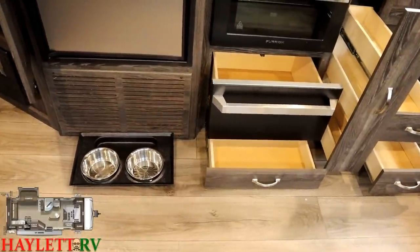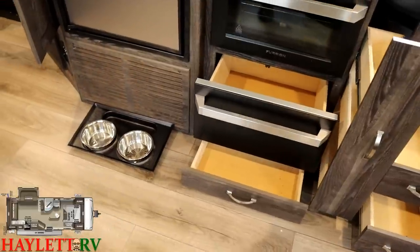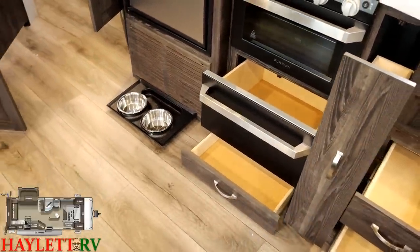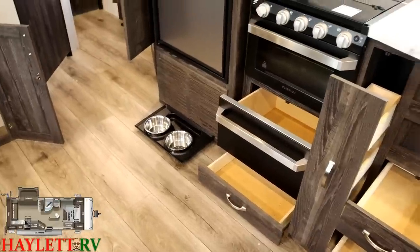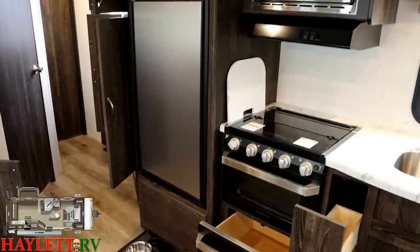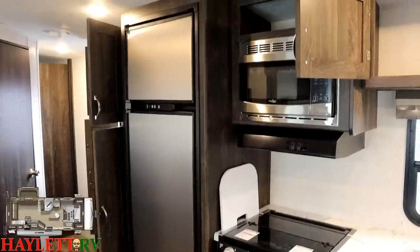Now, if you are a person who goes, I don't care, I don't camp with pets, well, obviously, you can just take that little black tray out, and suddenly, you just magically now have an additional kitchen drawer that 100% of everybody will appreciate. These have an 8 cubic foot fridge freezer that is gas and electric, so you can operate it pretty much anytime, pretty much anywhere.